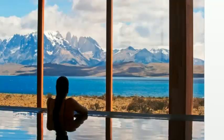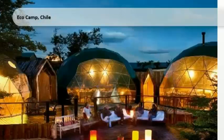So you meet with a guide of a morning, you chat about your day's activities, and off you go in a group. So you can go horse riding, you can go trekking to the base of the towers, you can go trekking around to the other side of the lake. It's just, as I said, an outdoor adventurous playground. And Tierra Patagonia is one of the high-end options we have for there. We also work with EcoCamp.